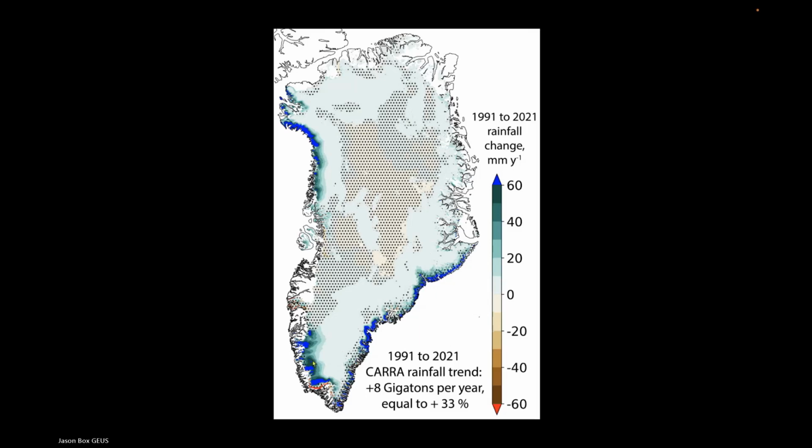And the blue colors indicate it's raining more on the Greenland ice sheet, practically everywhere. This area down here is not statistically significant, and it's just a testament to the high interannual variability, really, why a trend didn't come out of the data there. But elsewhere, the pattern is uniformly of increasing rainfall by more than 30% over this 31-year period.